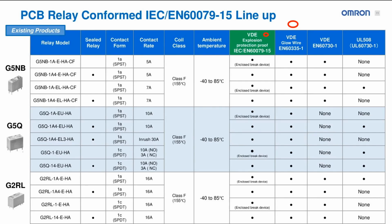All of them also conform to the glow wire standard for anti-flammability in home appliance applications, and then a spattering of different safety standards further on the right columns. This will be for your reference since you'll have this presentation after the webinar. And then let's look at the relay models. We do not have all of the models listed on this slide. That would take up a lot of space. We wouldn't be able to see anything, but this is looking at some of the major models to consider.